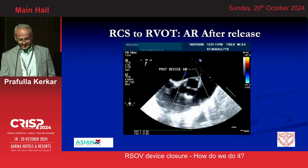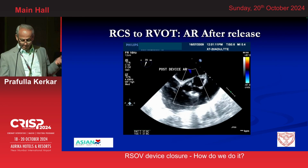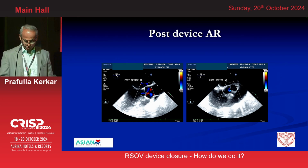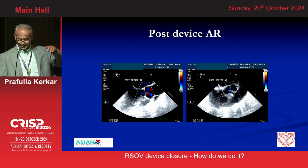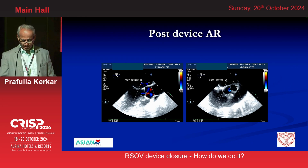But this is another RSOV that I'm trying to show. Can you actually figure out if there is any AR? We want to go frame by frame and report any AR that has occurred, because increasing AR, or new AR that you cause, can be responsible for the long-term outcomes not being too good.